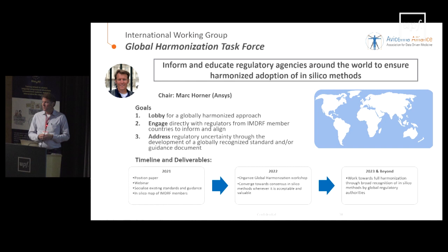And so that's a coalition of, I think, 19 or 20 different regulatory agencies around the world. It's the big ones, you know, your US, Japan, China, Brazil, EU, obviously, UK, et cetera. They often collaborate and write reports or guidance documents, if you will, that outline best practices. And so we're lobbying for a modeling and simulation guidance document coming from IMDRF.